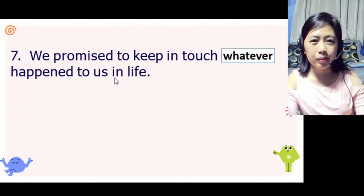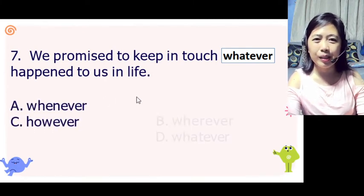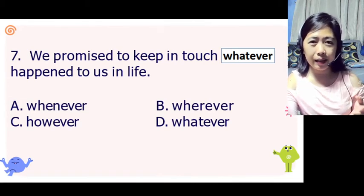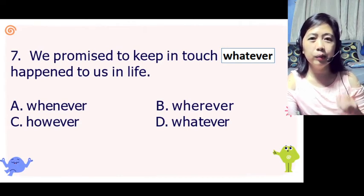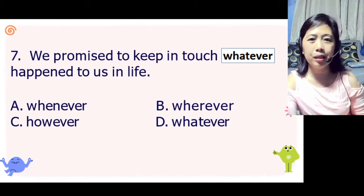Okay, we promised to keep in touch whatever happened to us in life. So the choices: whenever, wherever, however, whatever. Okay, these are all adverbs. We use whatever here, or the correct answer here is whatever. It is because whatever means no matter what.